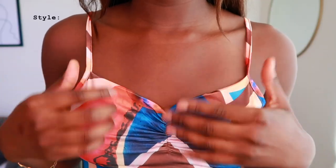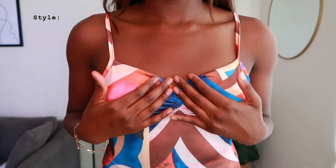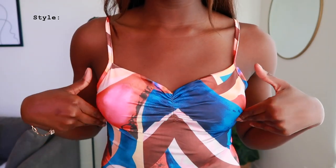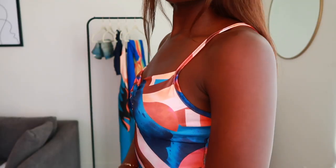In the center you have this scrunched detailing. I kind of like that too because it gives a little more shape to my breast area. The cut obviously is way better on this dress. You guys see what I mean?